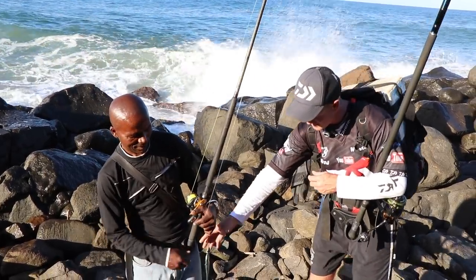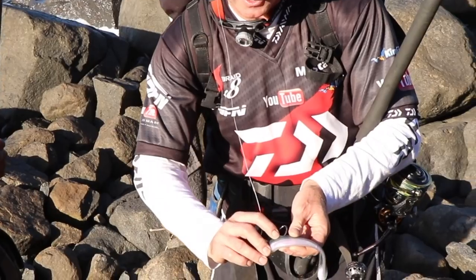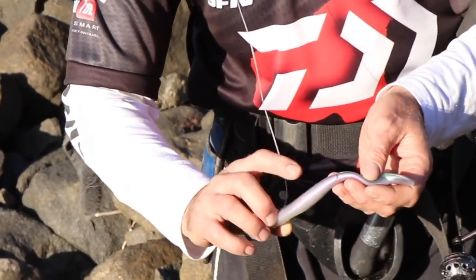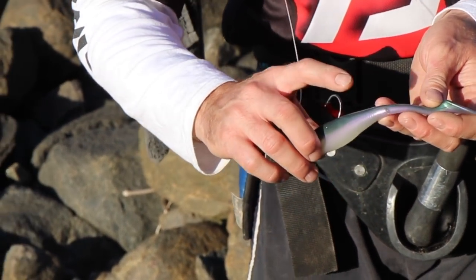He's had two throws. I'm trying to show you what happened here. You can see the cob bit there. You can see a pinhole, and there by the tail. Look at that over there. He's literally had two throws while I've been watching him.